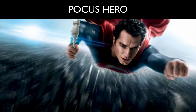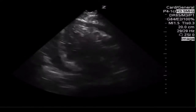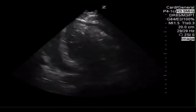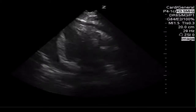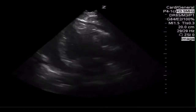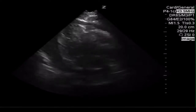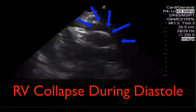And you also know the best thing you can do for this patient is identify a critical, life-threatening diagnosis now. So you grab the ultrasound machine. Immediately upon placing the probe in the parasternal long axis, you identify a large pericardial effusion. There's a little bit of heart swinging, but the most important thing about this clip is that you see that telltale sign of tamponade on echocardiography, which is right ventricular collapse during diastole.